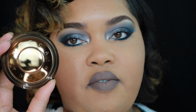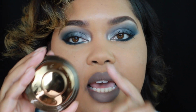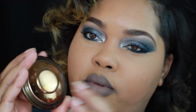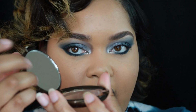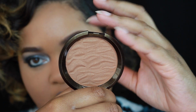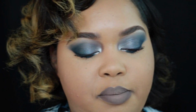This packaging is very typical of BECCA's packaging, except it's a different color. It has bronze trimming and then like a goldish bronze center. It does have a mirror, and then it has like this little insert that says BECCA. This is the bronzer. It has like a rippled effect going through the bronzer. This bronzer does have a touch of shimmer in it, but I don't mind that personally.